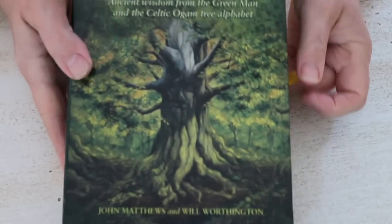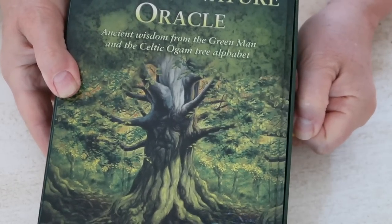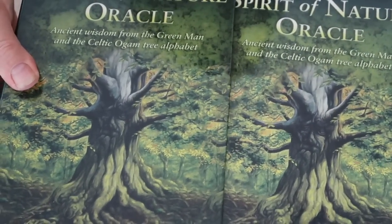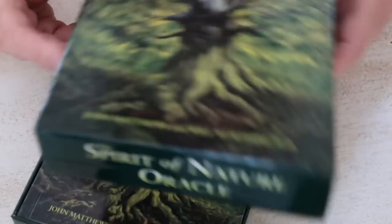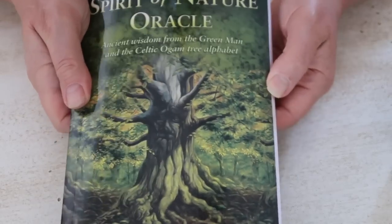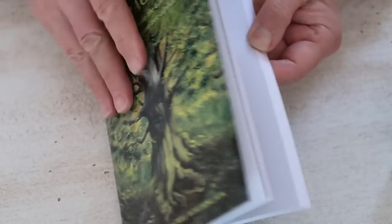And then the other one that's illustrated by Will is this one, Will Worthington, and the Spirit of Nature Oracle. So the same kind of slide-out box. I believe the publisher is Eddison. And like I said, this one was published in 2003, and this is a newer version. This deck primarily focuses on trees.